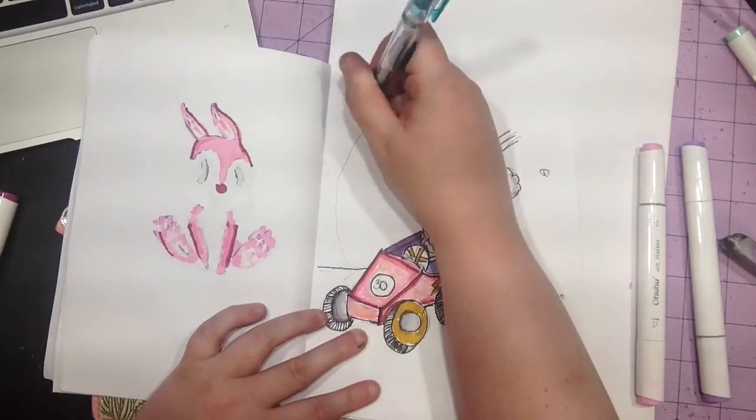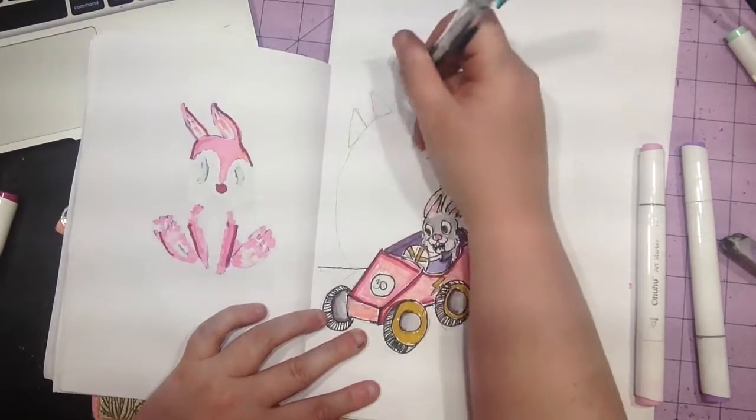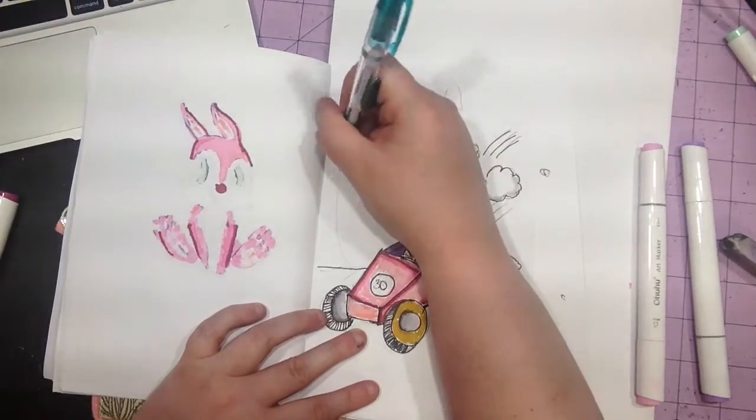Oh, here I'm adding the sun, usually to give the drawing more interest.